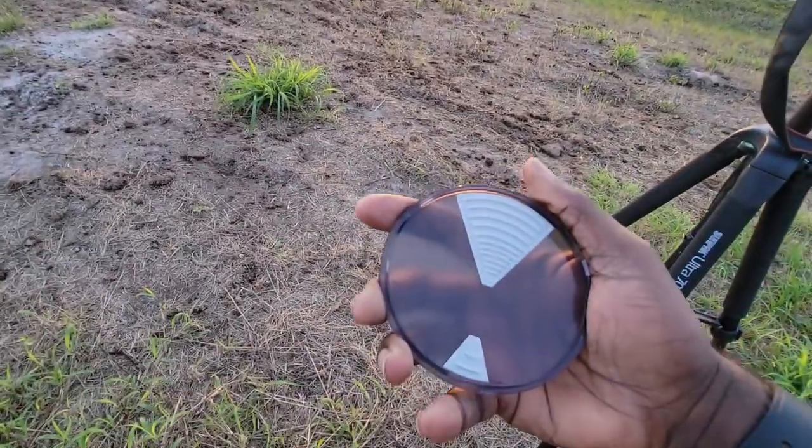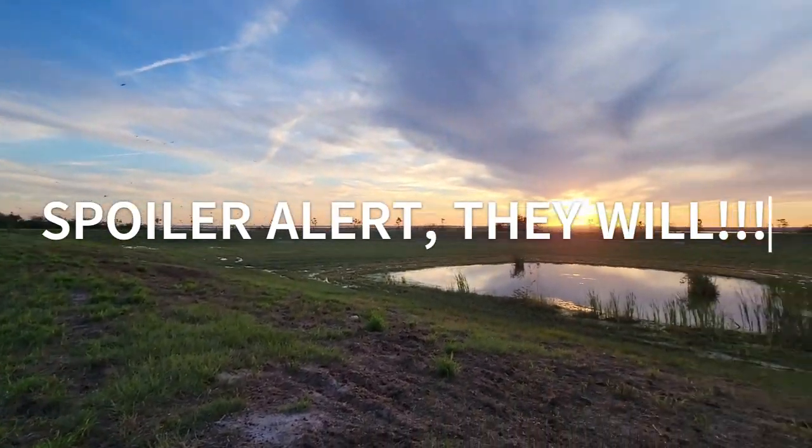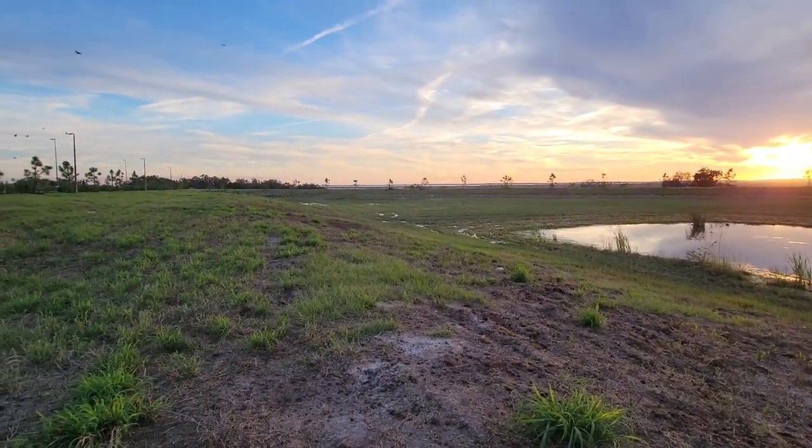Let you see what it looks like, what it comes in. So that's pretty cool. I'm hoping these birds actually cross my path and I get a shot with them. So we'll see, but I'm talking to you and I'm not doing anything. So let me pause it.